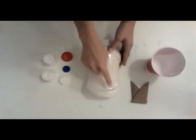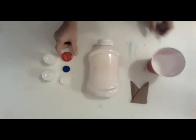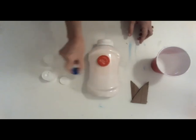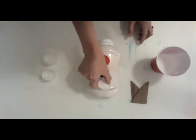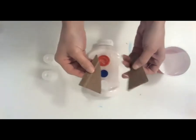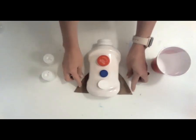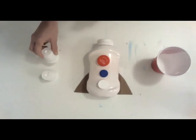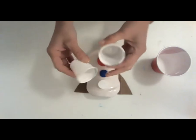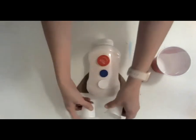Once you have all the paint moved all around inside of the bottle, then you're going to add some other things to embellish your rocket ship. I have the top to some milk jugs and water bottles. I'll add those onto the front with some glue. I also cut some things out of cardboard that I'll add to the sides with some tape or glue. And then it's just a matter of looking around and finding things that might enhance your rocket ship. I'm using these empty coffee pods. They will make really great rocket boosters.